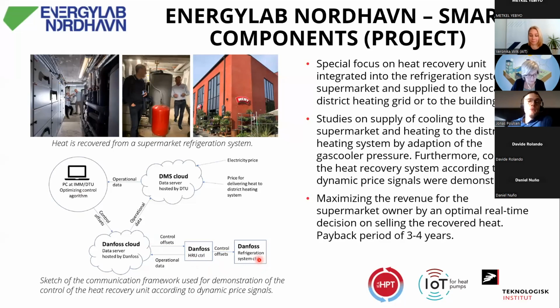And some of the key results here was that it really showed that in order to make this a good robust solution, you need to go in and adapt the gas cooler pressure in the refrigeration system. And there was also some studies made about what happens if you increase the evaporator capacity. And it actually turned out in this case here that the supermarket could have a payback time of 3 to 4 years if they implement a solution like this.